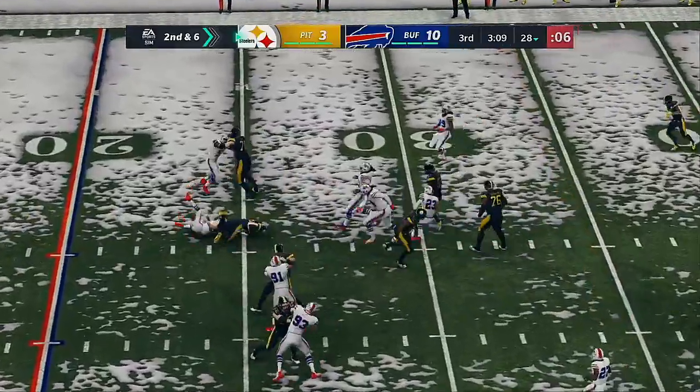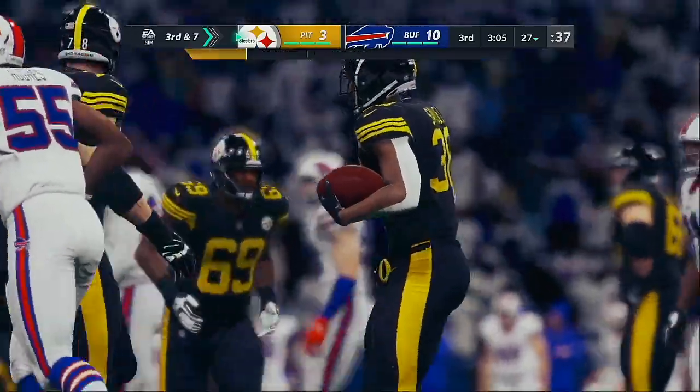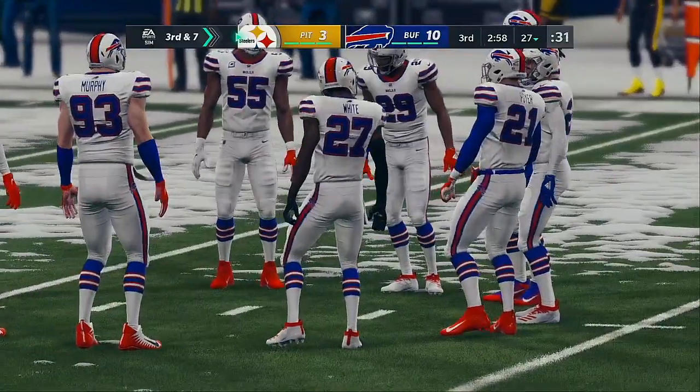Here's Samuels. Absolutely nobody fooled there. He's going nowhere fast as he stopped behind the line of scrimmage. Now they're going to be dealing with a 3rd and 7. Is that one officially a loss of 1?